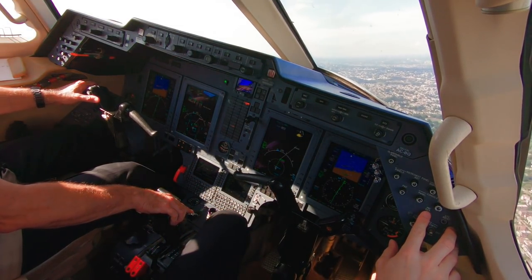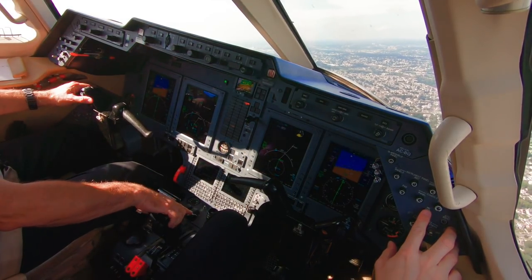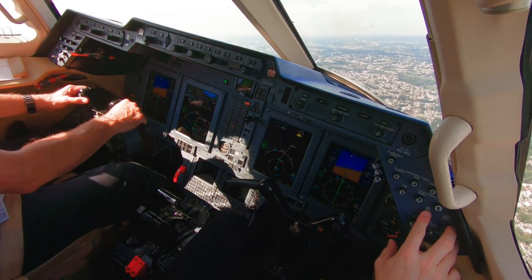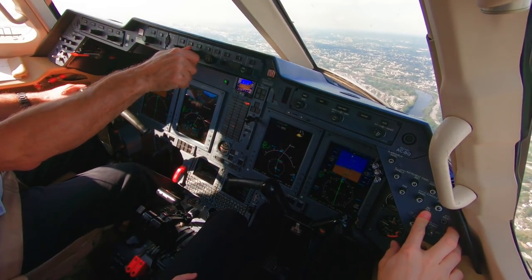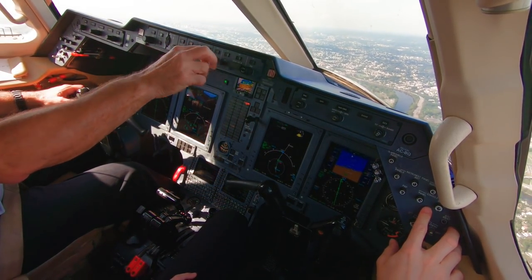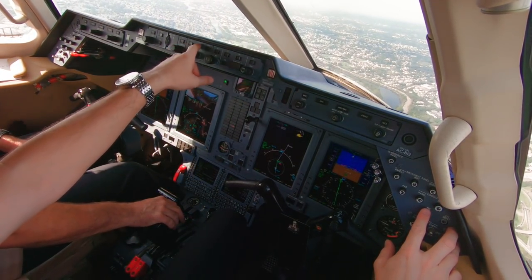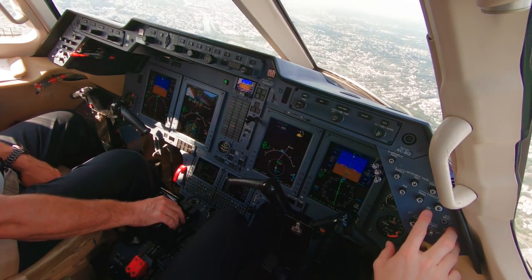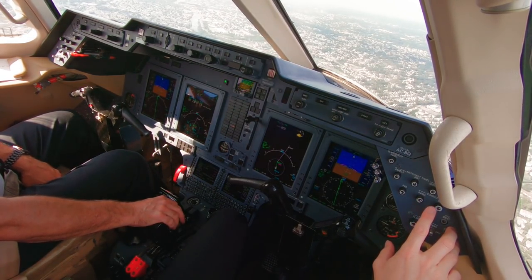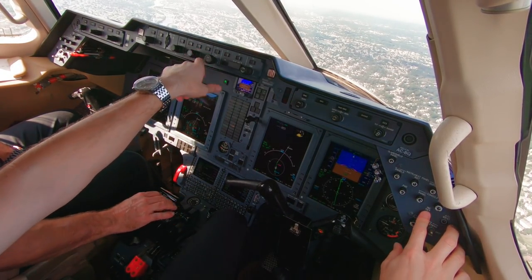Have a good day. Departure, heading 270, maintain 1,500. Maintain 1,500, he said? Yep, and I'm going to give you a heading here. Turn right 290, maintain 10,000. 290, all right, 1,500, 270 is captured. We look good. I'm going to maintain 4,000. 4,000.